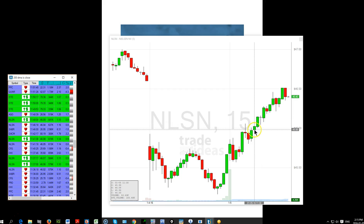And my stop was going to be at 46, but it never got there. And then it was just a nice, fairly easy trade. You see up here, it got up to 46.46. I took some out at 46.42, and then on this candle here, I took the balance out at 46.35.